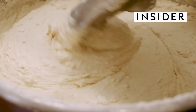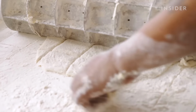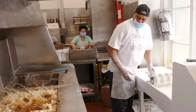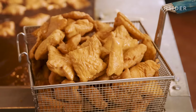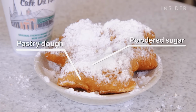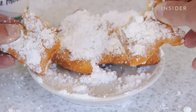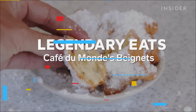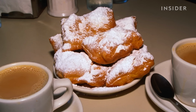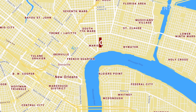Pastry dough mixed until soft, patted down and rolled 1/8 inch thick. Cut into perfect 2-inch squares that fly through the air into piping hot oil. Fried until puffy and golden brown. Finished off with a sweet blanket of powdered sugar. It's the expert way that these pastries are cut and fried that makes Café du Monde's beignets a legend in New Orleans. People compare beignets to donuts, funnel cake, and other sugar-topped fried pastries. But those who've been to Café du Monde know them as a thing all their own.